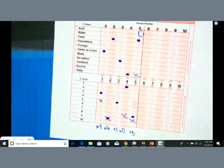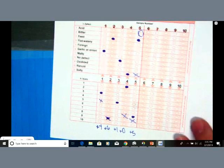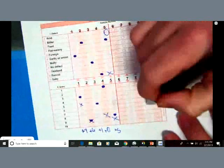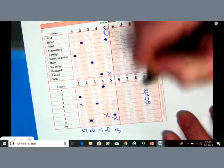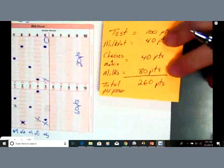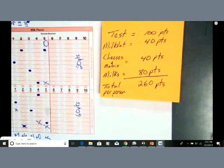So that's how the scoring works on that section of the contest. Up here, it's a possible 20 points. And down here, it's a possible 60 points. So it brings it all down to this right here per person.